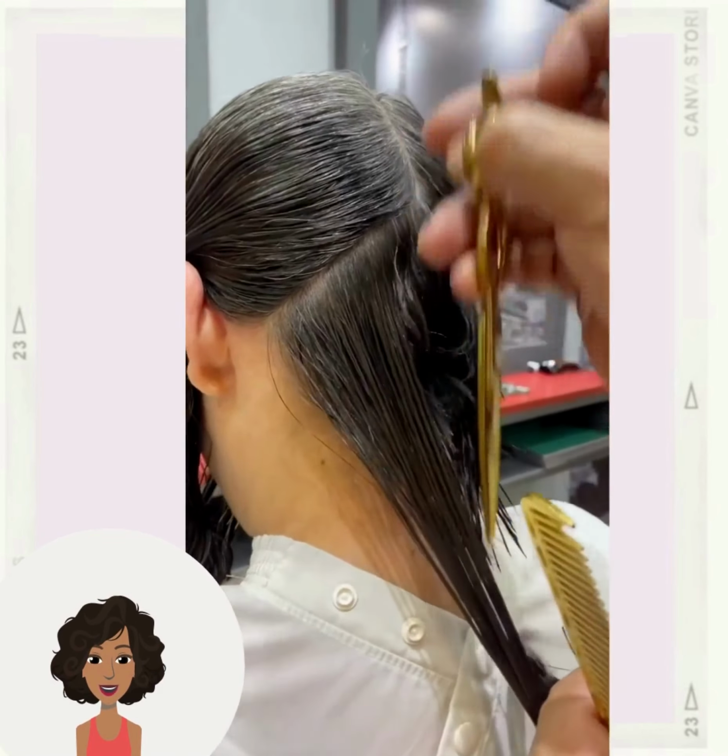Beautiful. And he did a nice layered bob. I'm loving the bangs. This is absolutely stunning.